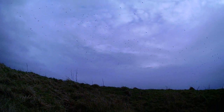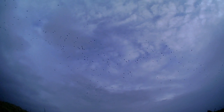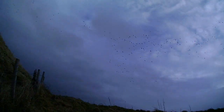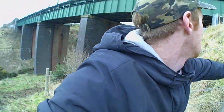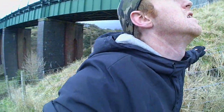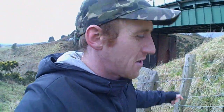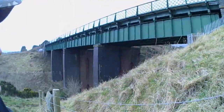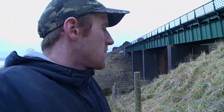Look at all these crows. Don't know if you can appreciate how many crows there is there. The whole sky is full of them. Must be 1,200 crows there. Look at this. What a cool view of it. The size of those beams there is just crazy engineering. This time when I take a photo, I'll leave the camera rolling in case a train goes past.